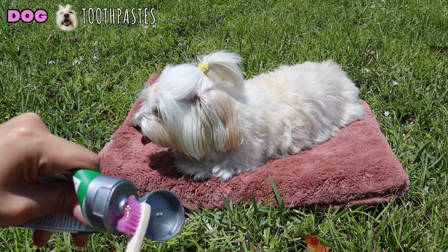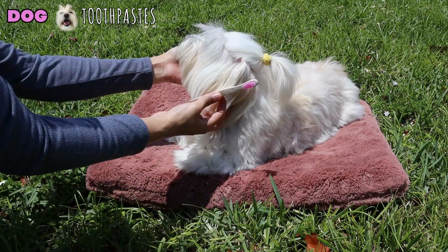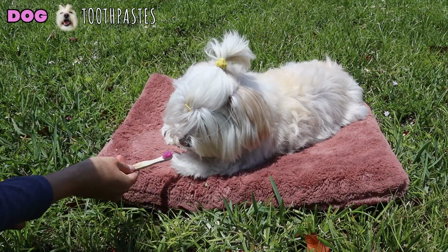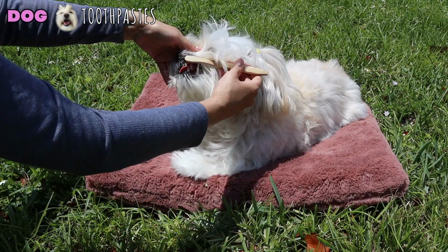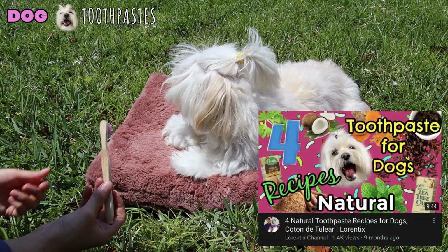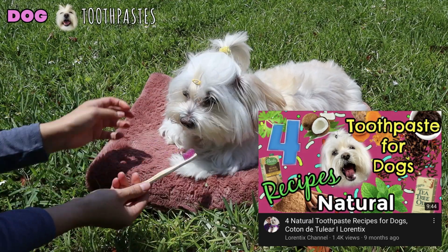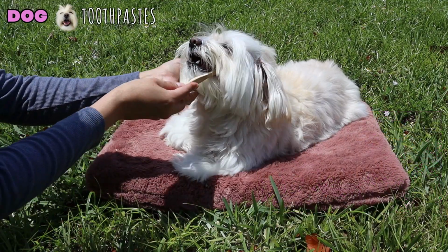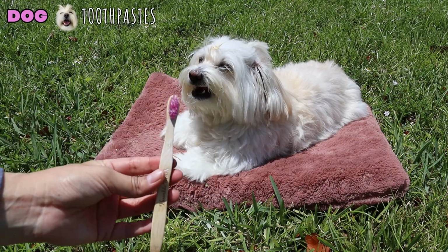I know you want to see how I brush Candy's teeth. Okay, just a mini demonstration. I don't want to abuse her while she takes her sun bath and receives the vitamin D from the sun rays. To see how I brush her teeth, below in my description box you will find a video where you can see better and learn if you like. Remember that they are animals and deserve respect and space as such.